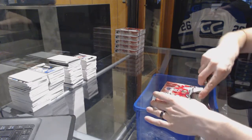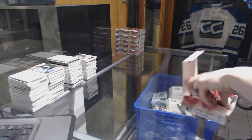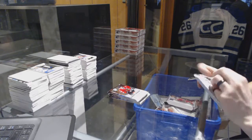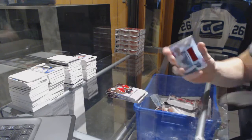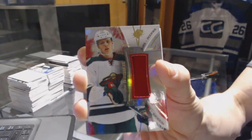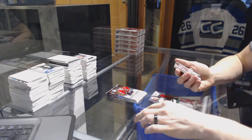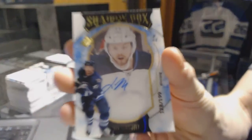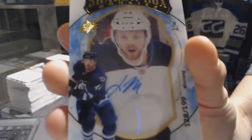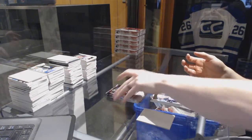All right, box five. We've got a rookie jersey, number 235 for the Minnesota Wild, Joel Eriksson Ek. We've got a Shadow Box rookie autograph, number 199 for the Winnipeg Jets, Josh Morrissey.